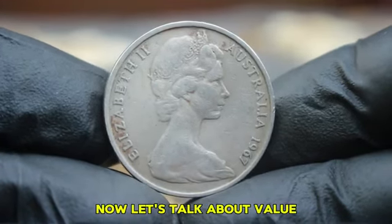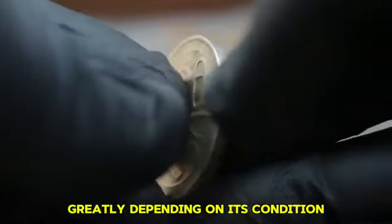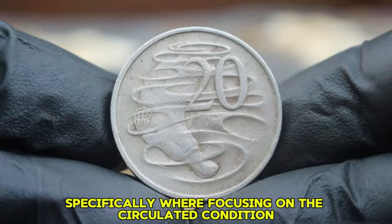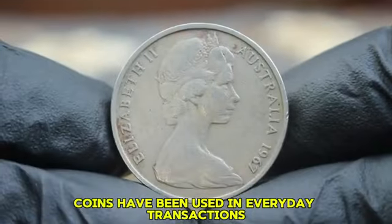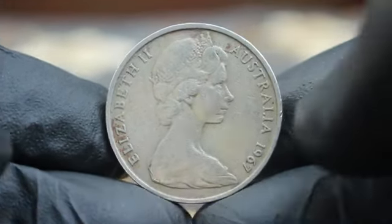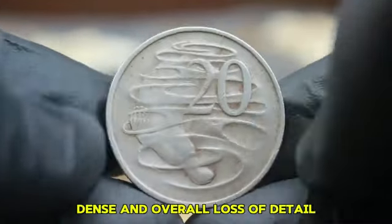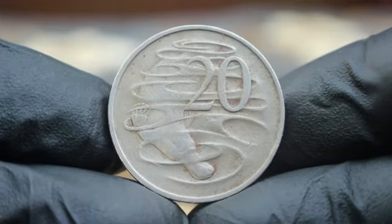Now, let's talk about value. The value of a 1967 Australian 20 cents coin can vary greatly depending on its condition. Specifically, we're focusing on the circulated condition. Circulated coins have been used in everyday transactions and therefore show signs of wear and tear. This includes scratches, minor dents, and overall loss of detail compared to coins in uncirculated condition.